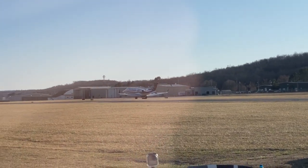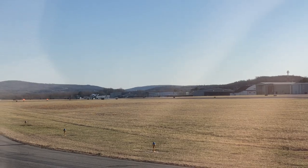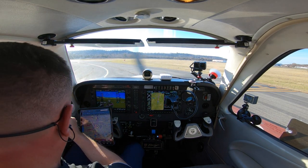Tower, Dark Horse 18, clear visual 16. Dark Horse 18, enter right base, runway 16, clear to land, wind 2007, altimeter 2993. Right base, clear to land 16, Dark Horse 18.